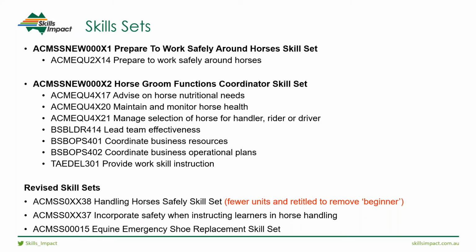If people are for it or against it, it could be something for someone who's already got their Cert 3 or got 10 years experience, doesn't want to do a Cert 3, but wants to take on some more work or get recognition for what they're doing. So the first 3 units are horsey units, as in knowledge, high skill knowledge type stuff, especially that managed selection of horse for handler, rider, driver. It's an important role. A lot of safety issues around that. And the next units are around leading people, coordinating people, plans, and coaching people.